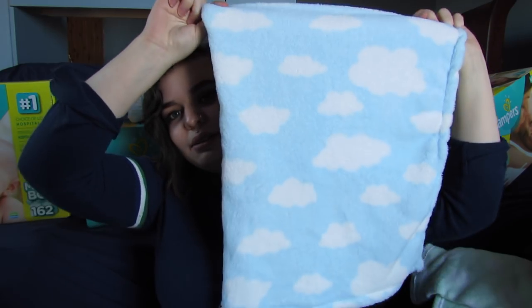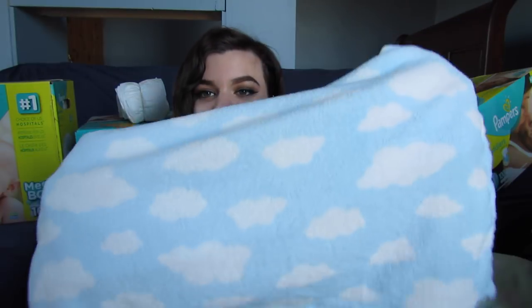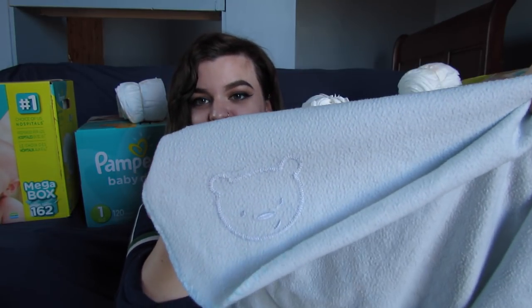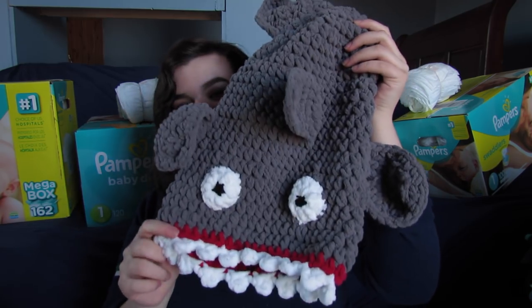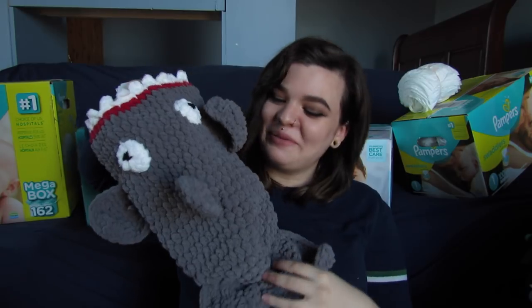And then I got this little cloud blanket, which is really fuzzy and warm. And I also got a green one, like the cloud blanket, but this one has polka dots on it. And then there's this little blue blanket that has a bear in the corner. And then there's just another plain blue blanket. I love this one and I wanna do newborn pictures with this. And it's a shark and his body goes in here. So it's like it's eating him.